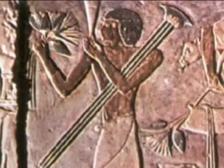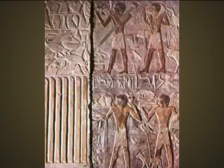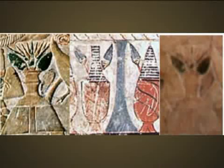Also, in other parts of the tomb of Ptahhotep, there is depicted the same plant. The carrier even has in his hand a small jar of the same form of the alien. Other vases, similar to the one mistaken for an alien, can be seen in this painting that depicts a ritual banquet. In conclusion, this is not depicting an alien gray or a reptilian.